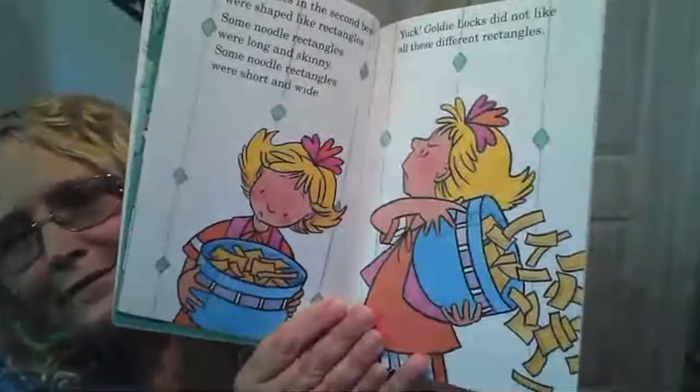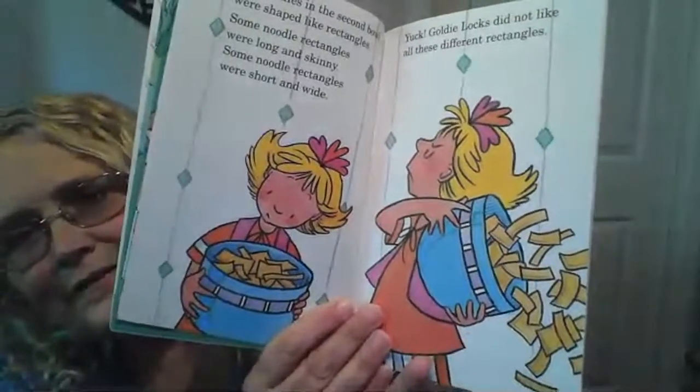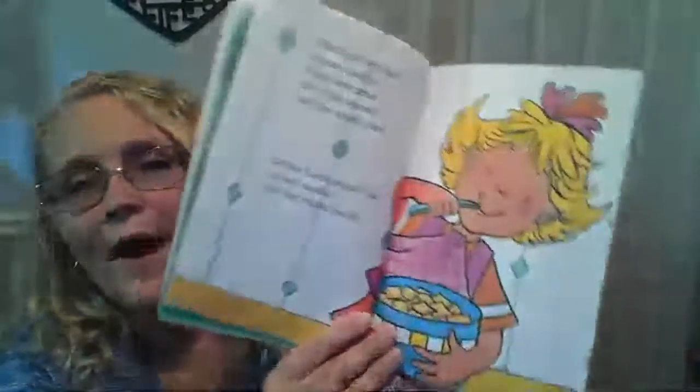The noodles in the second bowl were shaped like rectangles. Some noodle rectangles were long and skinny. Some noodle rectangles were short and wide. Yuck! Goldilocks did not like all these different rectangles. The third bowl had square noodles. They were great. All the squares had four equal sides. Goldilocks popped the square noodles into her round mouth.